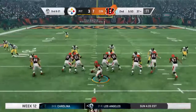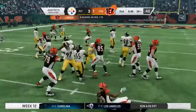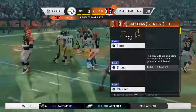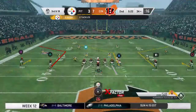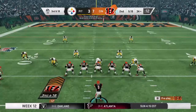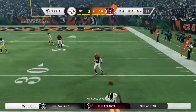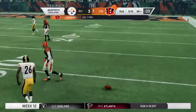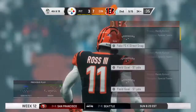On 2nd down, here's Mixon. He'll get 3, but it leaves him with a big hole here on 3rd and very long. And it looks like we've got a dime set here defensively. 6 DBs in the game. He'll drop to throw. Well, the 2 men come together, and it's incomplete. Excellent work defensively. Brings up 4th down.